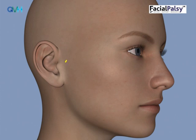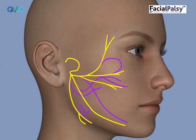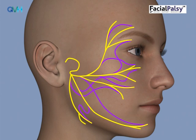In synkinesis, the regrowing nerve wire can grow down the wrong tube and arrive at the wrong muscle. So the brain ends up telling the wrong muscle to move, even though it's sending the same signal as it did before. This makes it harder to control the facial movements than it was before, because they are more likely to move together rather than one at a time. It's not all bad news. Some of the right nerve wires will get to the right muscles, but the degree of correct and incorrect nerve wiring is impossible to predict.